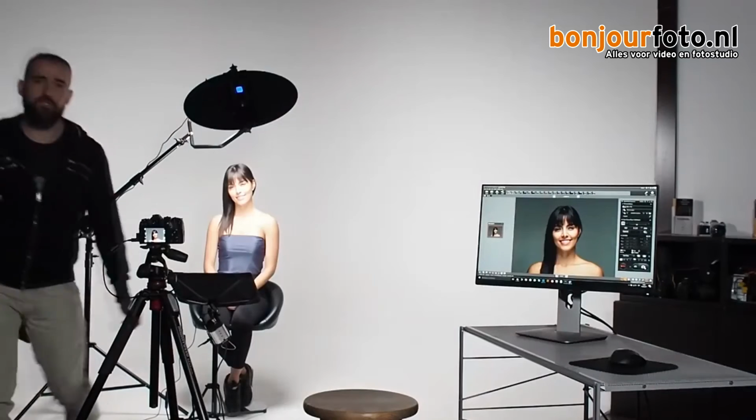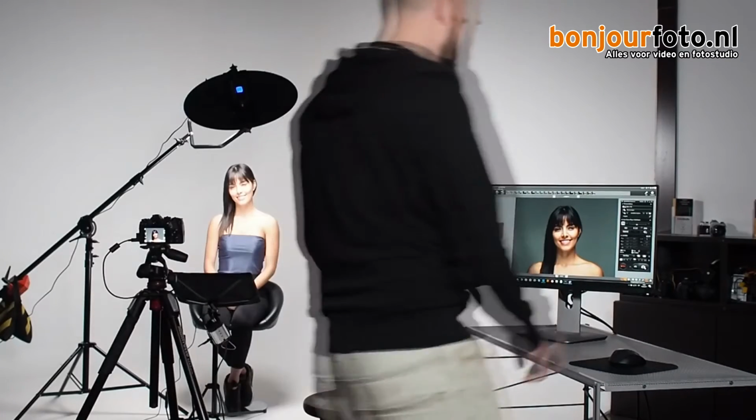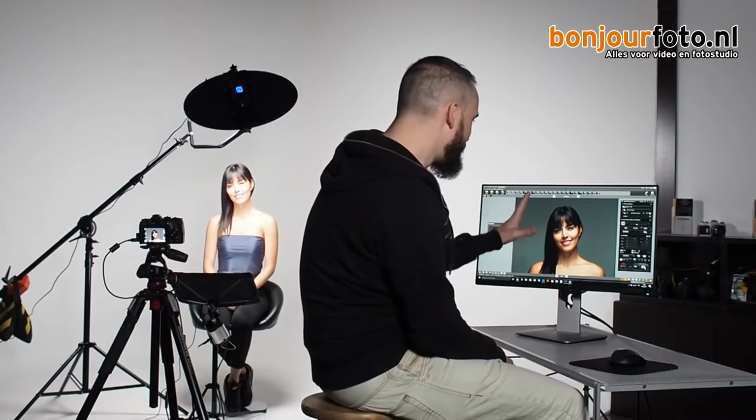So let's go down a little bit. There you go. Just a little bit, just small differences. Let's see how this looks now. Yeah, beautiful. That small difference makes a big difference to me. Perfect, so now we have the top light and the bottom light.